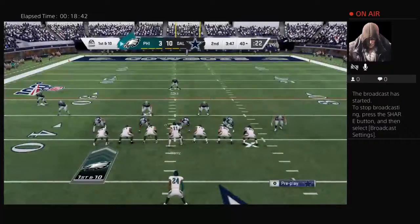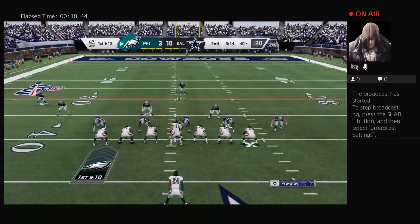Here's another 1st and 10. Watch the twist. Watch the twist.